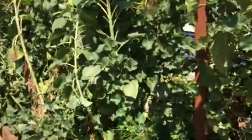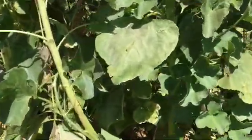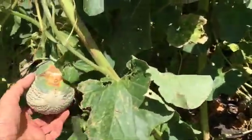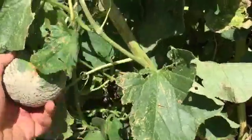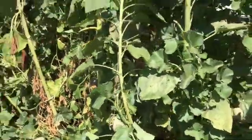Here we go. Let me squeeze in here. I mean, it's completely covered in cantaloupes. Oh, maybe the sun damaged that one. That one's kind of sun damaged, but yeah, you guys get the idea of what I was trying to do here.